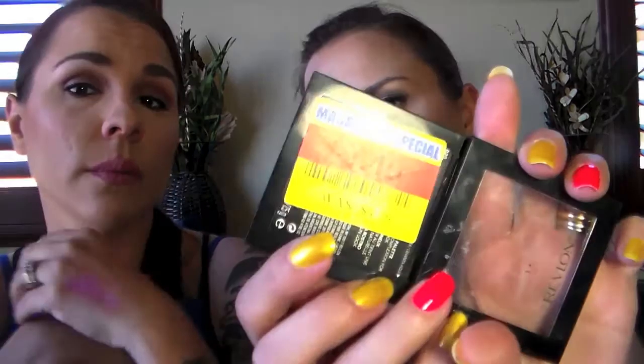Let's talk about this guy. This is something I picked up on clearance for $1.40. This is a Revlon, I think they're called the Shimmer Brick palettes or Shimmer Strip palette, something like that. This is in the shade Rose Glow. Picked this up at Smith's on clearance. This is more like a blush topper versus an actual blush, but it does give a nice, very light pink glimmer to the face. I've seen these at CVS and Walgreens and Walmart, and they range anywhere from $9 to $13, and I got it for $1.40.